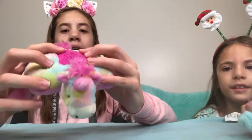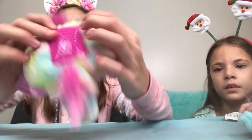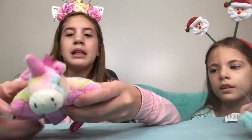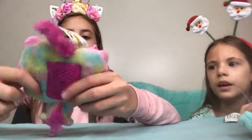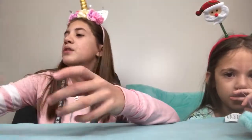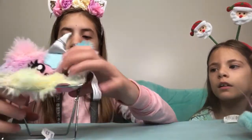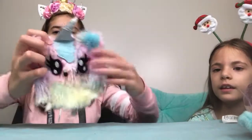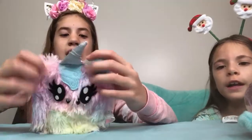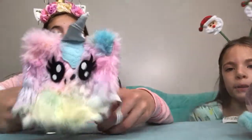Okay, guys, my three items. This is that little nightlight, the pillow pets. It's a little cow, but it's a unicorn. My friend gave me this, and it's really cute. Okay, next is from Claire's. It was $8, and it was this unicorn. It's a phone holder. You could do a phone holder, or we used it for a Barbie chair.